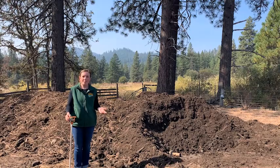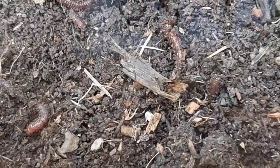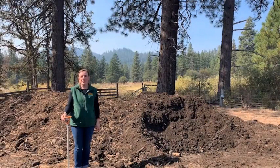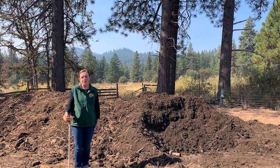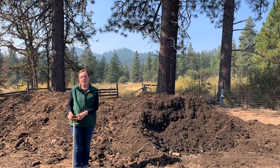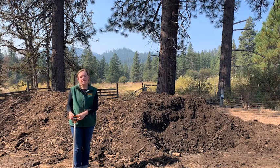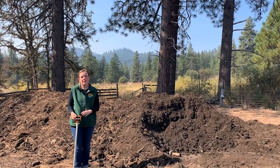This is the next step of the composting process. The pile has been moved over here to continue breaking down, or decomposing. Heat generated within the compost helps break down all of the materials. We're going to take the temperature of the compost pile using this thermometer. We are looking for a temperature of 110 degrees. This lets us know that the compost pile is almost finished breaking down and ready to be used.